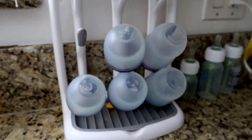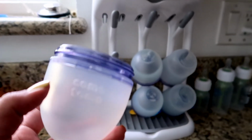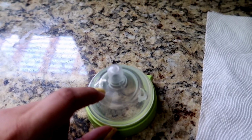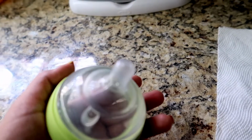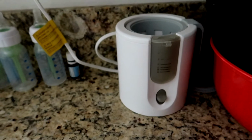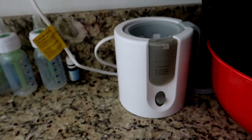Alright, I'm going to talk about another one of our favorites. This drying rack that we got from Target. We just place the bottles on there, and the bottles we use are the Comotomo bottles. We tried the Dr. Brown's, but he just liked these ones better. So the top, there's different stages. There's one, and it has just one little hole in here, and it's a slow flow. But now that he's a little bit older, we use the 2, which is a higher flow, so more milk comes out faster. We do have a bottle warmer. We did use this a lot in the beginning, but now I just pump right before he eats, so we don't really need to warm it up.